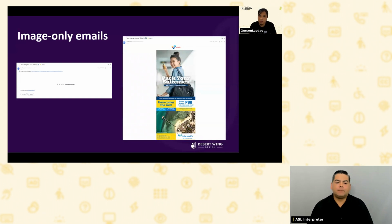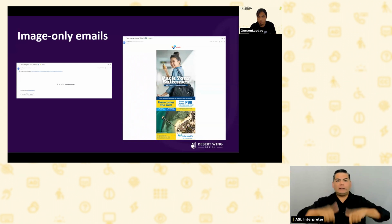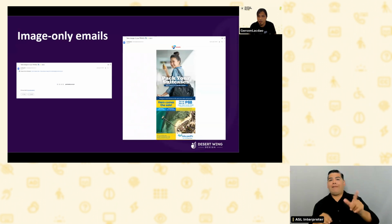Now, there are emails where it's just one single image. I've seen a lot of e-commerce websites do this, and even large companies that have frequent promotions. They just insert this one image, send it out as an email, and that's it. So when you open that email, especially if it doesn't have alt text, you're just going to see this image on the left, which is essentially a blank email.